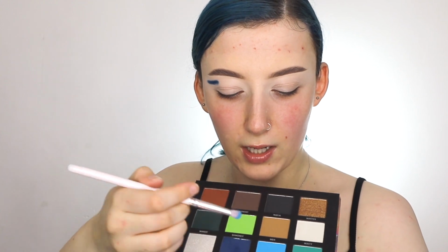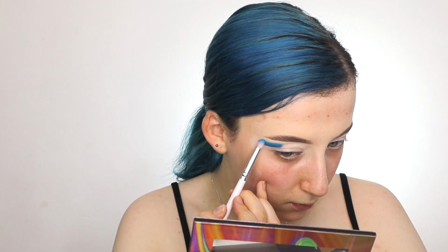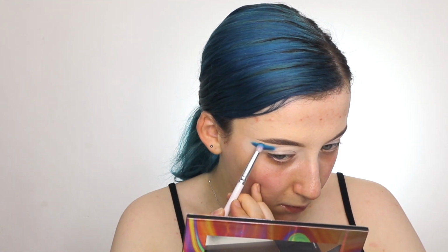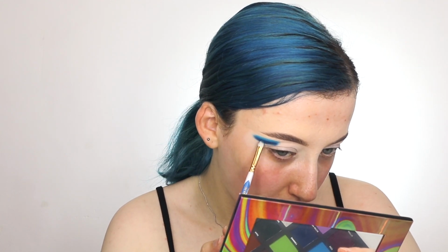this part of my lid, so just kind of on the outer corner but in my crease. Now I'm going to take some of the shade Mist, which is this light blue shade. Pack that a little bit on and a little bit above that first shade. Going back in with a little bit of Moody Mitch. Now I'm just going to take a clean brush and I'm just going to buff out those edges. And I'm going to take a little bit of the white.